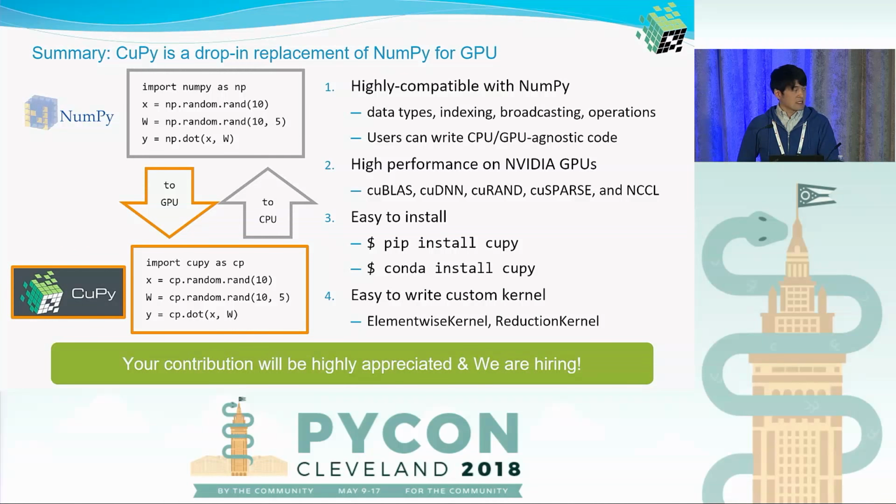And also, it's easy to write a customized CUDA kernel with CuPy. It supports element-wise kernels and reduction kernels for better performance by replacing the bottleneck of your code with a customized CUDA kernel. And it's being developed on GitHub, so your contribution will be highly appreciated.